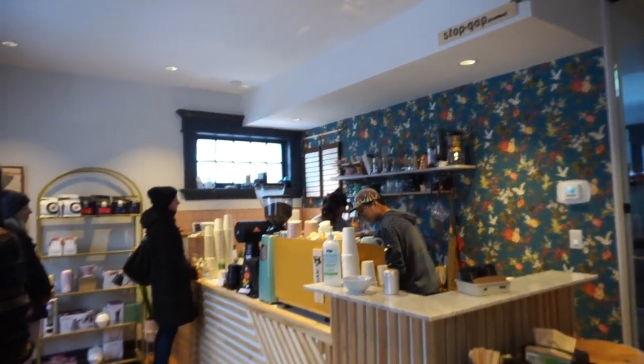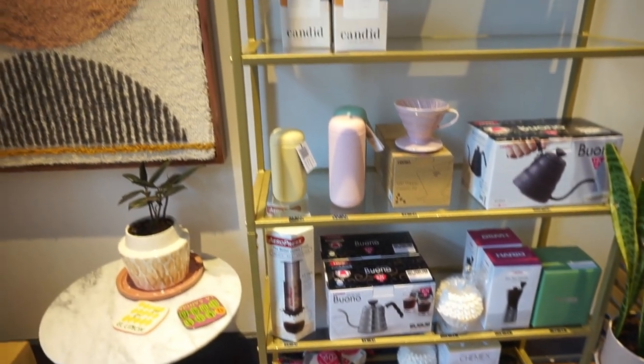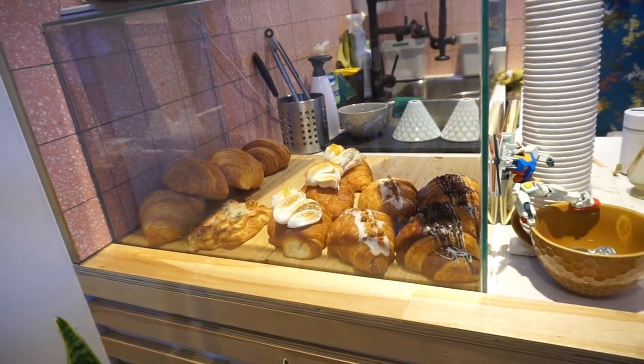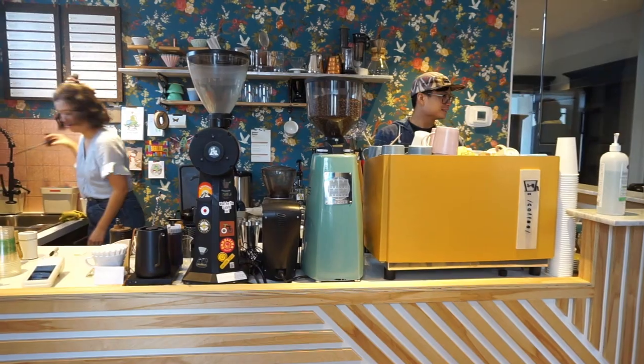And the interiors for this place is on point. That wallpaper, great. The pink tiles, wonderful. Everything was super cute here and was very on trend. The space is a little small, but the drinks here were really lovely and it was a really good time. And I highly recommend checking it out if you're ever in the area.